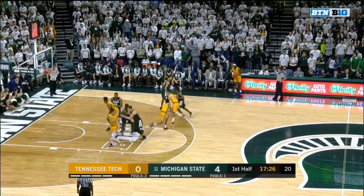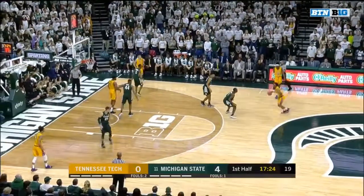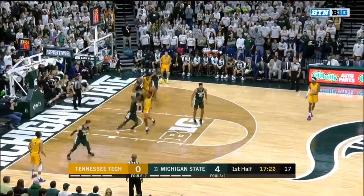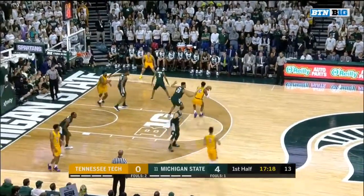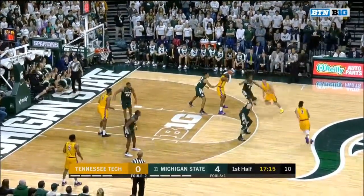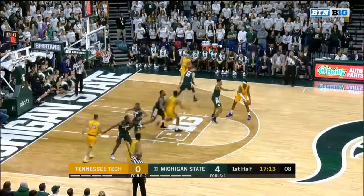You know, Belmont, people remember that name. Murray State. Talented league. Spartans off to the 4-0 start. Alexander, nowhere to go, needs some help.